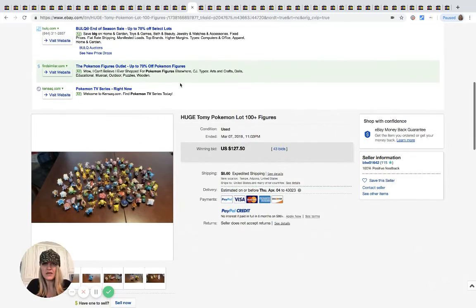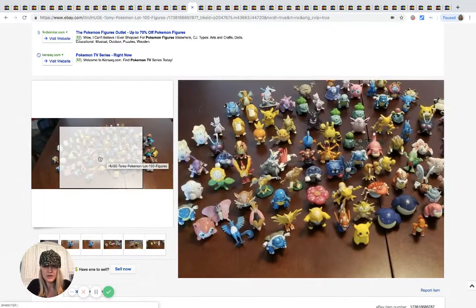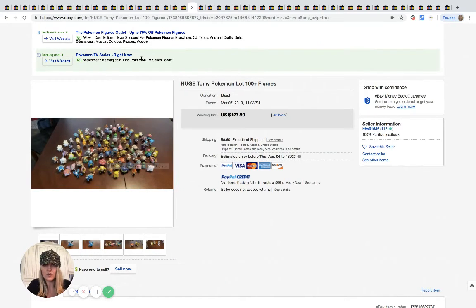Okay, Tommy Pokemon lot, 100 plus figures. Here you go, guys. This sold for $127.50 with 43 bids.